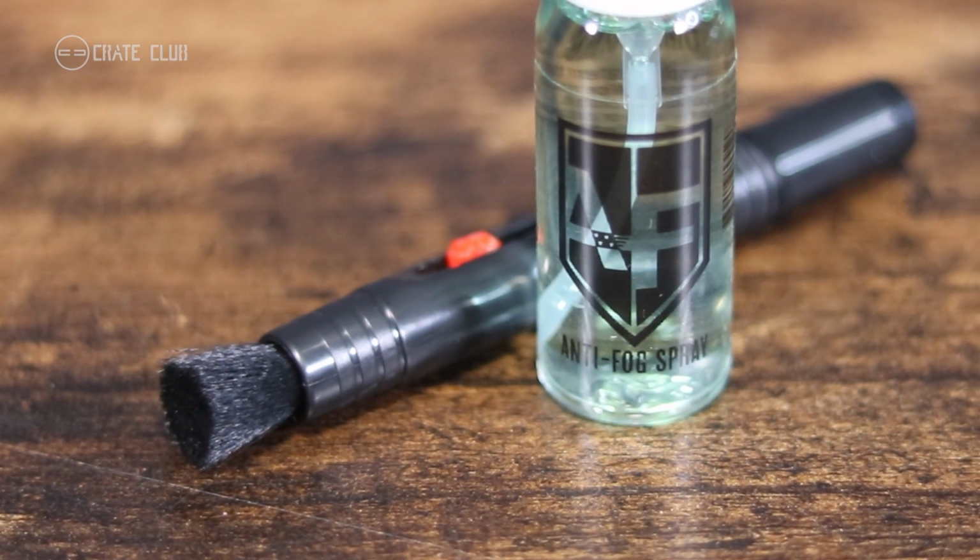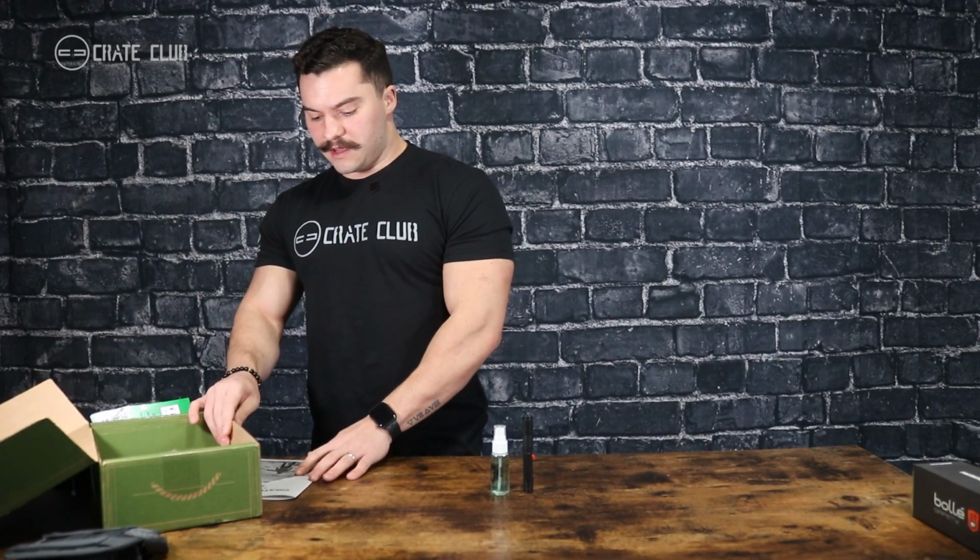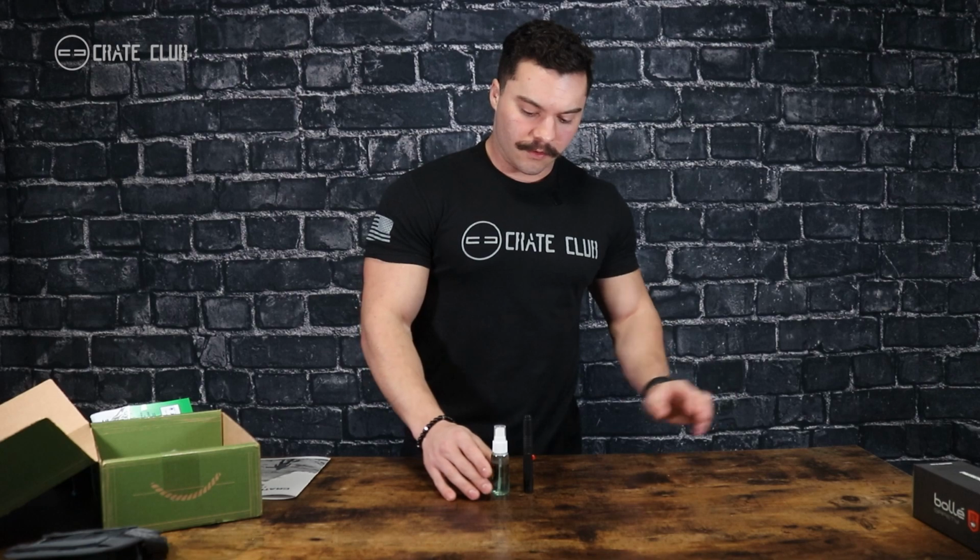Both the spray and the tool are designed to be used in wet environments, dry environments, and everything in between. So we're going straight from the safety goggles that we provided you over to two products that will help you to take care of those safety goggles as well as any other optics that you potentially own. So anti-fog spray, there's nothing to explain here.